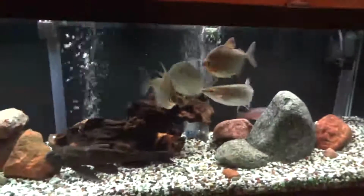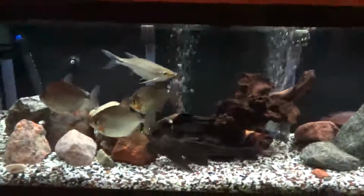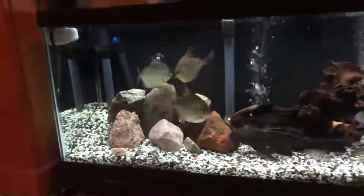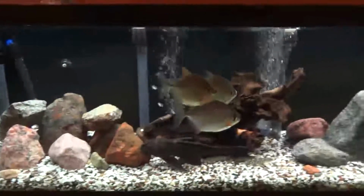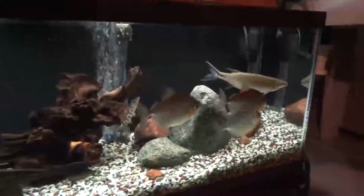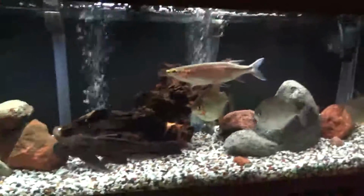Down below, I just had to get rid of my silver dollars when I converted my peacock bass tank over to the African cichlid tank. So I brought them down here. I really like silver dollars, but I may need to trade these guys in soon. Otherwise, I might try to mix them in somewhere else. And my Apollo shark I brought down here as well.